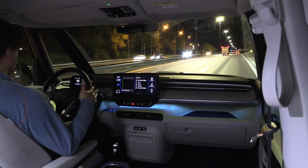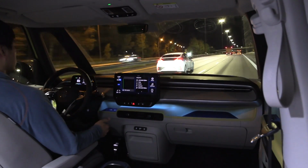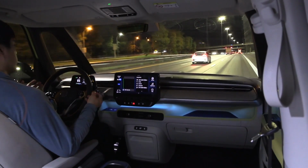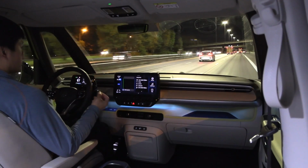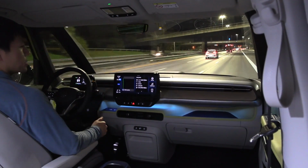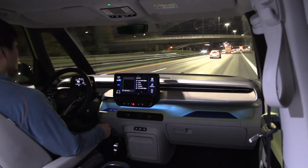But now that we are on the motorway, I think I have to go a little bit faster, and we just go over the bumps. First you hear that, okay, there's some road noise, all right, but I measured it to be very good. It's actually better than the EQV. And that's even a Mercedes, a more expensive van than this one.